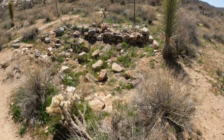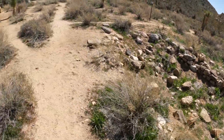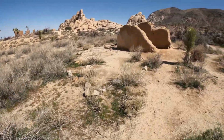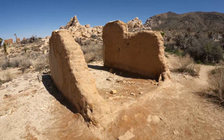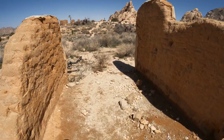This looks like something man-made here. I don't know what it would be, a little pool or something. And I'm going to walk up there in a little bit. There's another guy up there now. So I figure I'd come over and investigate this little one here. Maybe this is for storage or something. I don't know. Walk inside here.